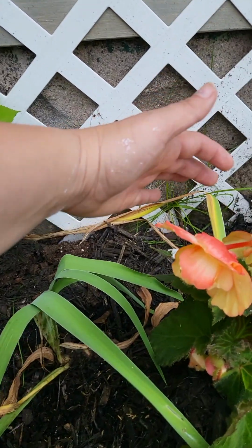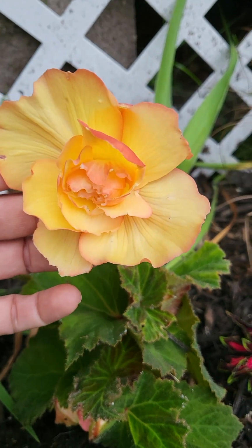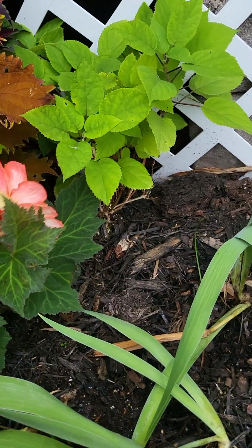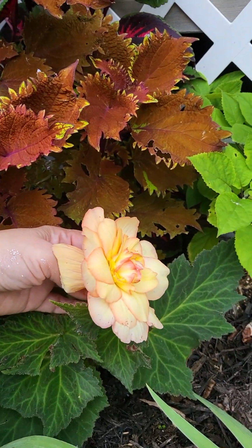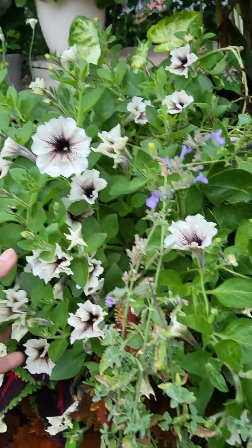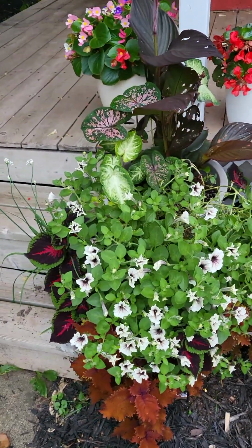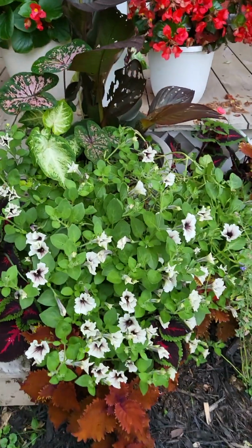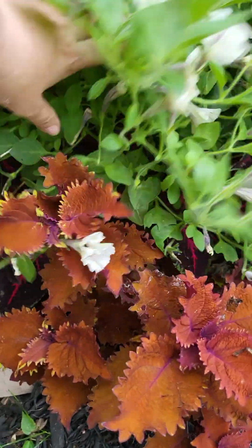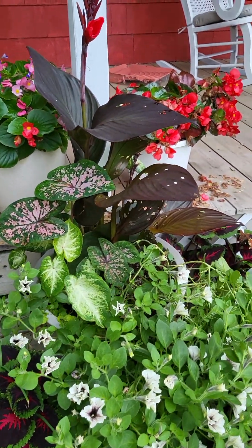Just look at this begonia. Oh my god. So pretty. That's one of the begonias that I had for the hanging baskets that I ended up having to put in here. And the coleus are beautiful. These petunias here are just taking over, so you can't even see the coleus. I can't decide, because I only have such a short period of time left, if I want to trim those or leave them or what.